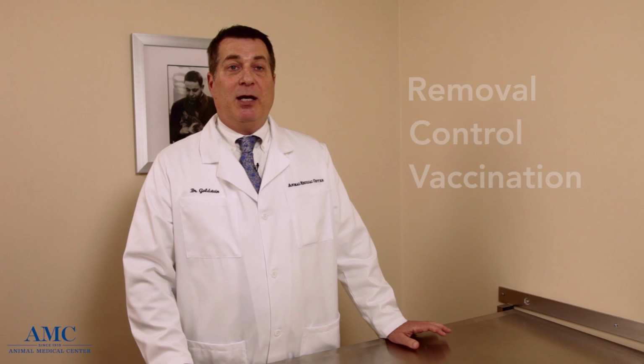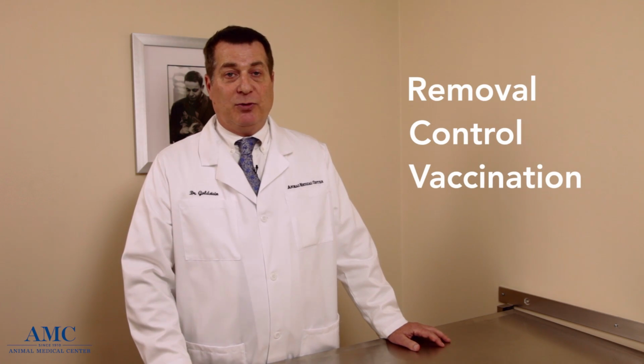In addition to tick removal and tick control, we have wonderful vaccines for dogs. Dogs can be vaccinated annually, and when we combine that with our other protective measures of tick removal and tick control, that full comprehensive program, tick removal, tick control, and vaccination, works very, very well. In dogs: tick removal, tick control, and vaccination.